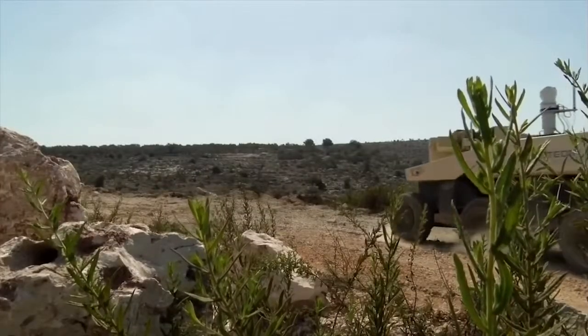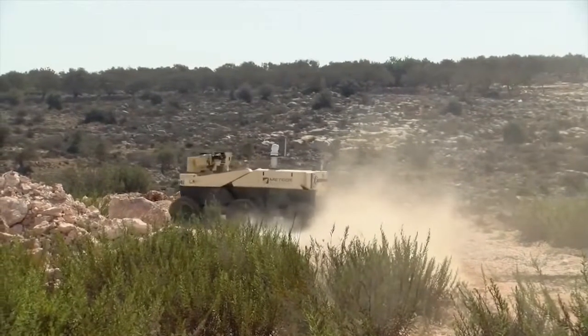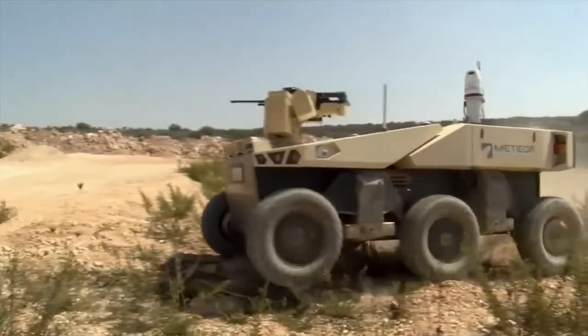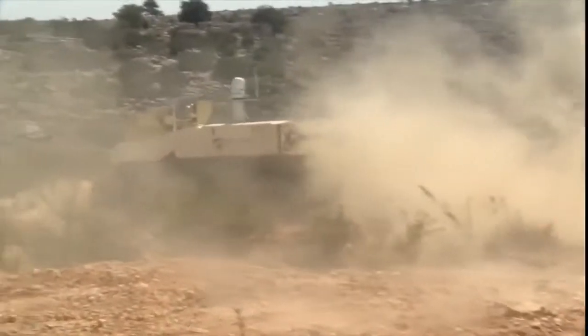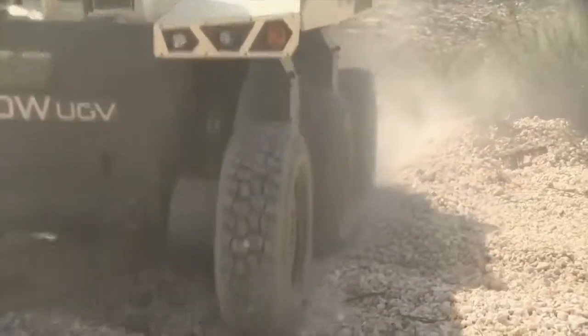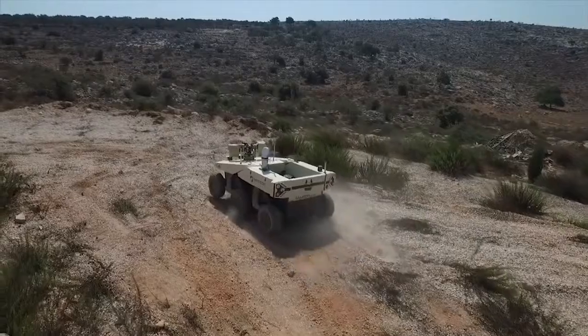The vehicle can be battery-powered, allowing it a range of 50 kilometers, but can also be powered by a diesel generator, providing more than 160 kilometers of mileage. It is moved by 6 independently suspended wheels with in-hub electrical motors, which provides good off-road performance.